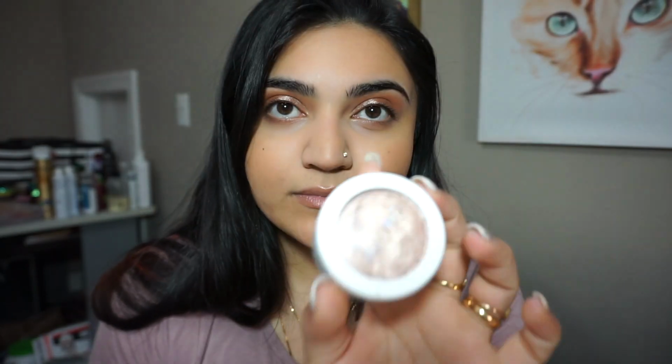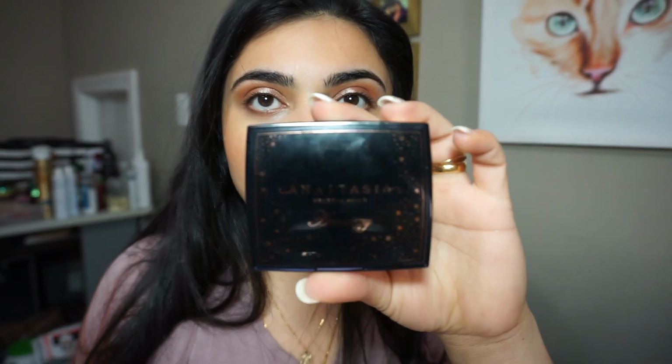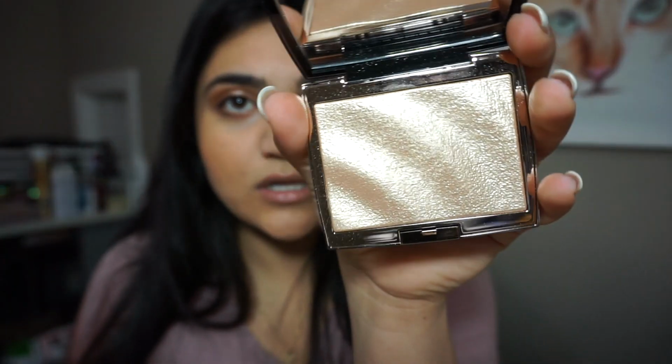So now I'm gonna use the same ColourPop highlighter that we used on our eyes. I'm gonna use the same one with the sponge. And I'm gonna add this on top of the bronzer and use it as my blush, because this is a little bit too dark for me as a highlight. And for my highlight, I'm gonna use my Anastasia Amrezy highlighter. That's what it looks like.